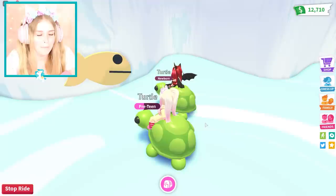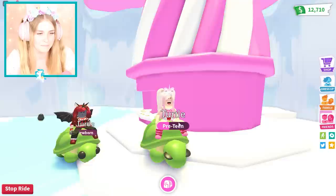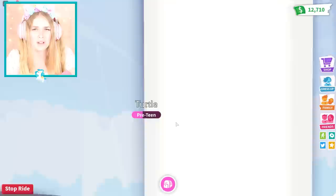Wait, are they gonna have triplets? Our turtles are gonna have triplets. I can't believe it. Oh my gosh, they walk so weird. What is going on? I love their little legs. They're so cute. Should we go throw some honey? Oh, yes.